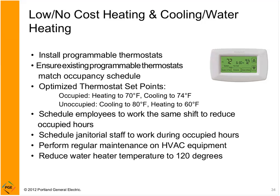And so at PGE, we have optimized thermostat set point recommendations. Occupied, we suggest heating to 70 degrees and cooling to 74 degrees. Unoccupied, so nights and weekends, cooling to 80 degrees and heating to 60 degrees. So anytime you can up the setting on cooling or lower it on heating, you're going to see savings. So just go as far as you're comfortable with.